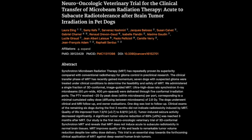Yes. It even mentions using things like thermoplastic masks and fiducial markers during treatment. Right. What exactly are those? Well, those are essential tools for ensuring pinpoint accuracy during the radiation delivery. The thermoplastic mask is a custom molded headpiece that keeps the dog's head perfectly still throughout the procedure.